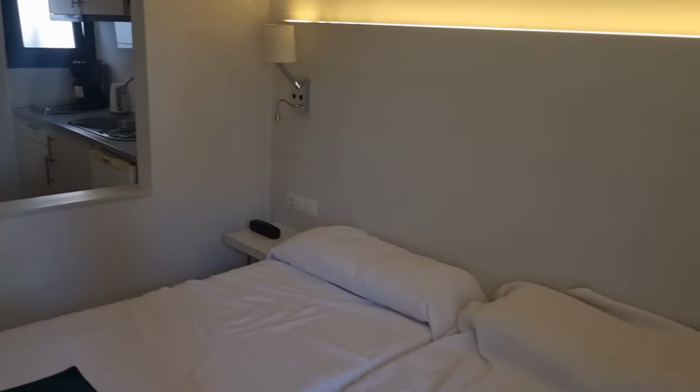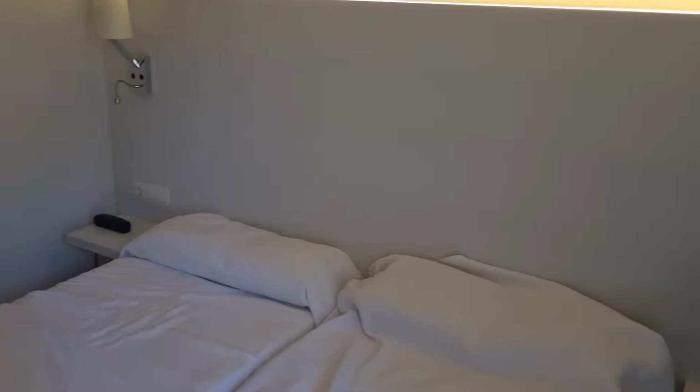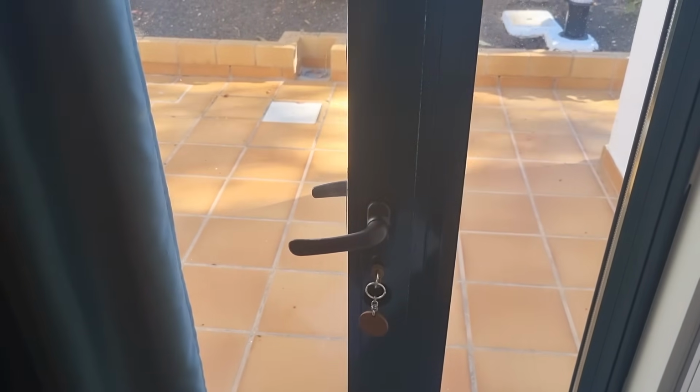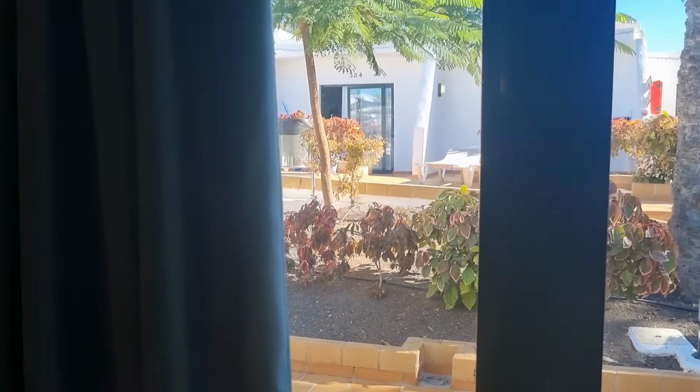Back in the room. So yeah, I'm not a massive fan of ground floor rooms just for security. Somebody has to stay in them, to be fair. So no complaints really there. But I just always think if you're in a higher room with a more solid door, it's a bit more secure. What do you think of the room?